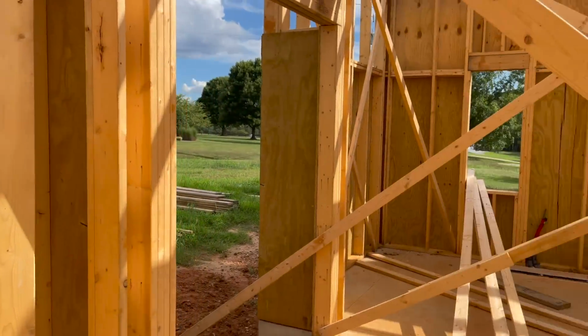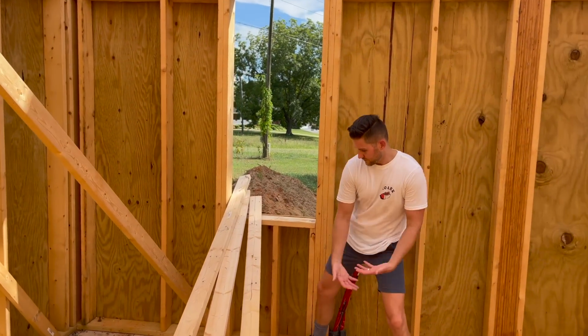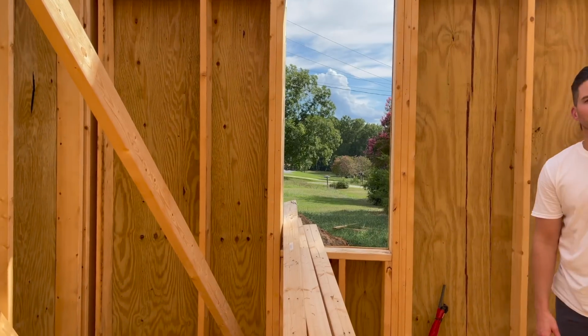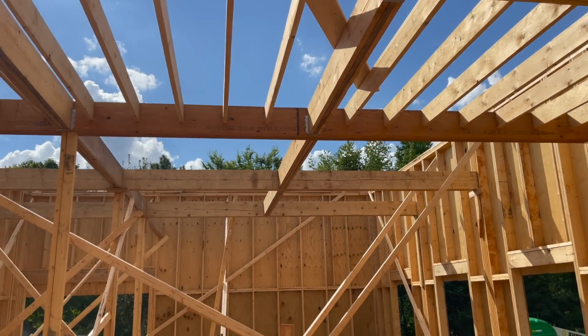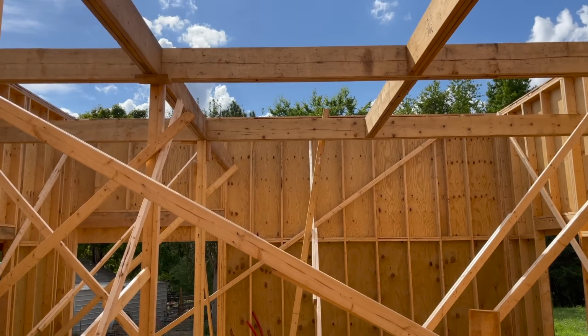And then we have one over here. Now, this is gonna be where a sink is and a countertop. And through that window, you're actually gonna be able to see the lake. We just have to clear out some trees. Up here, this will be a big loft that goes over, I don't know, half of our barn. And then when it gets to here, it's gonna be completely open.